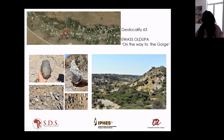So in 2018, the project got permission to survey all of these sites, with the agreement that they could excavate 3. During the reconnaissance mission, of which Maria Soto was part, they found this eroding from what was then known as geolocality 63, aka Ewass Oldupa. So for this reason, they decided to excavate, but not only for this reason.